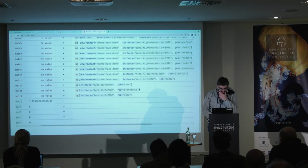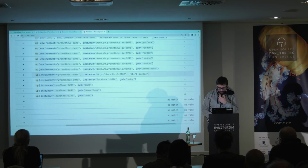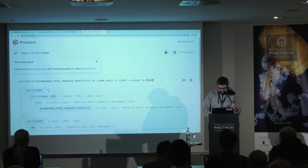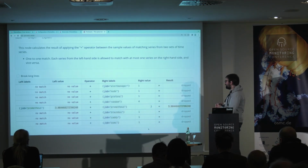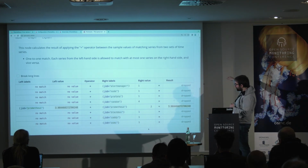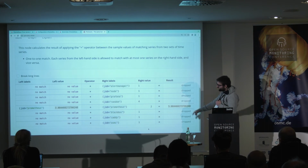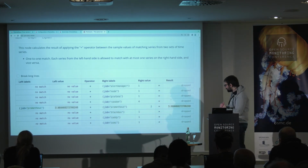And the table is showing me now, I should run it first, right? Please run it. Okay. So now I can see that there are a bunch of values on the right of my query that do not have anything on the left. That's why I have all the values dropped, but I do have one result now, and that is where the left labels and the right labels are the same.